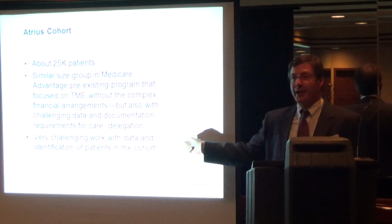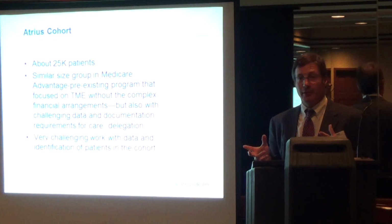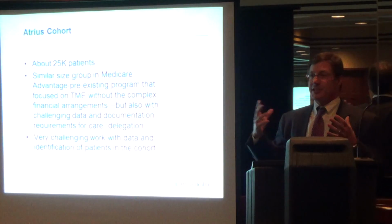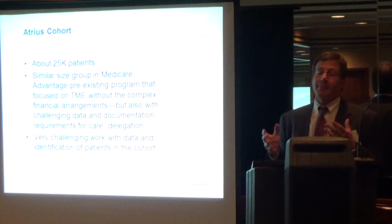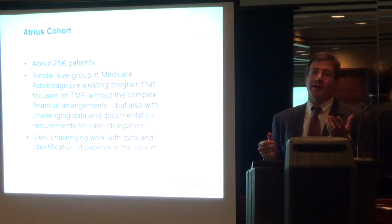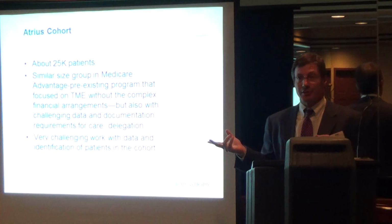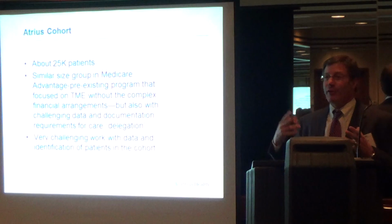Even just at the very beginning, figuring out which patients you own is one of the most challenging pieces of this whole thing. The government assigns them based on the frequency of visits and some other criteria that they use to assign them to your organization. But they may not, in fact, be yours. They may have seen a cardiologist 3 times, but really have a primary care physician somewhere else. So you have to go through and validate that those patients are in fact yours.